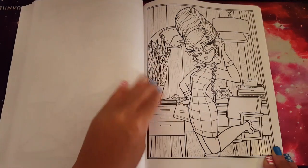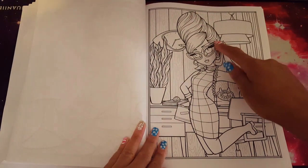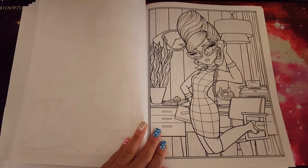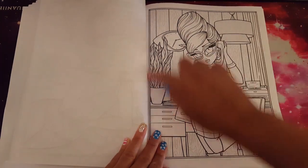This is another one that reminds me of Mad Men because she has the beehive. Now, I kept calling this a bouffant, and I showed my mom, and she's like, a beehive. And I was like, that's what it's called. I knew it was a bouffant or a beehive, and it came within this decade.